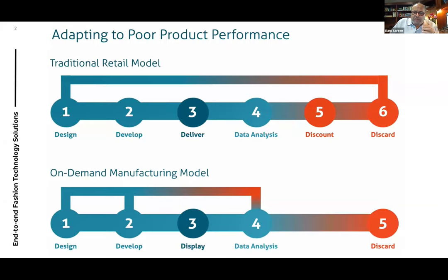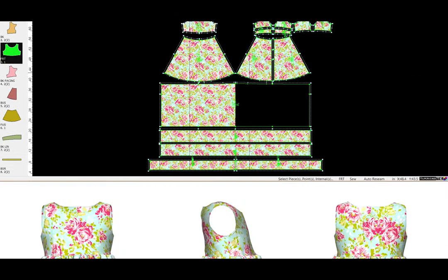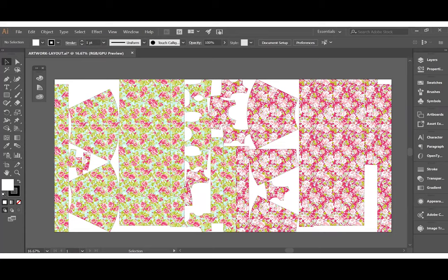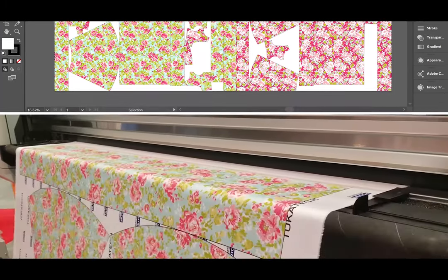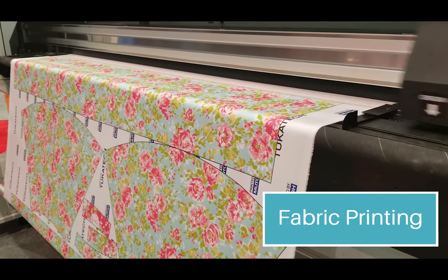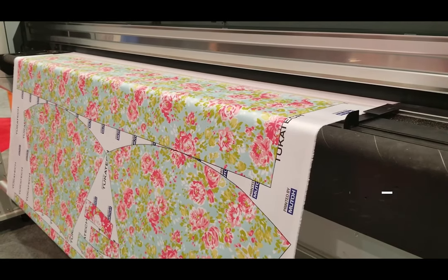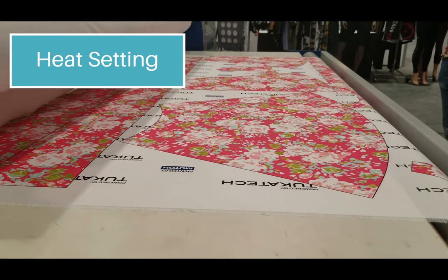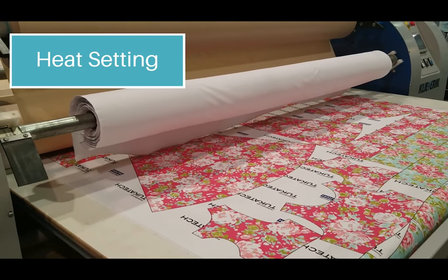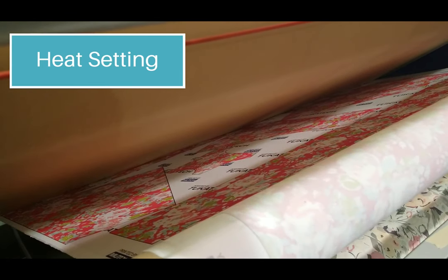If you look at the 3D, I just want to show this video a little bit. This is a dress company where they actually make the garment in 3D, evaluate this, and send it out to the printer. When the marker is made, this prints exactly to the same specification. And once this printing is done, this fabric then goes to the heat set because it's being printed direct to cotton.